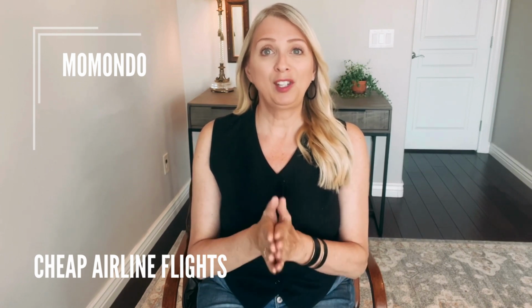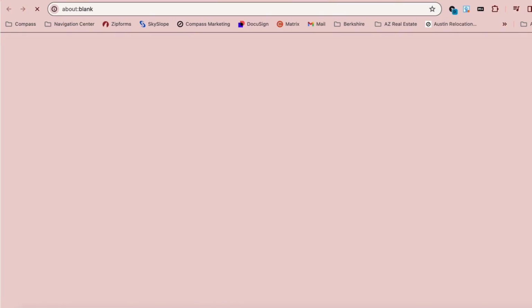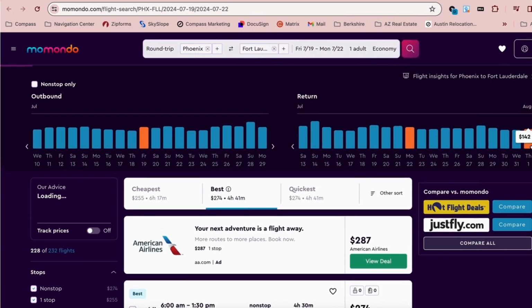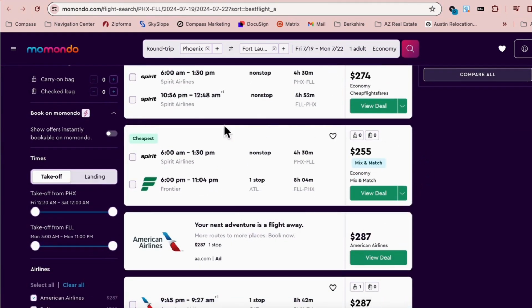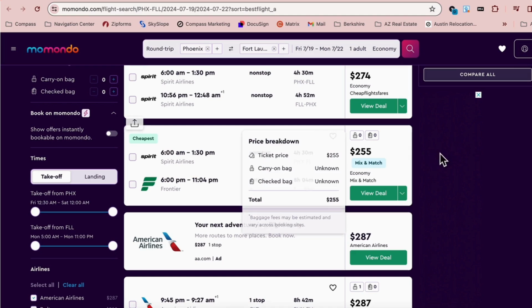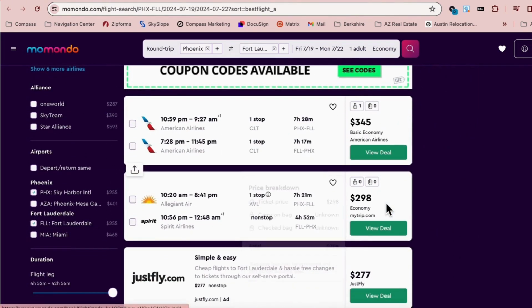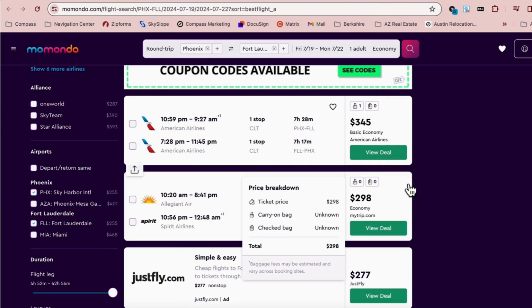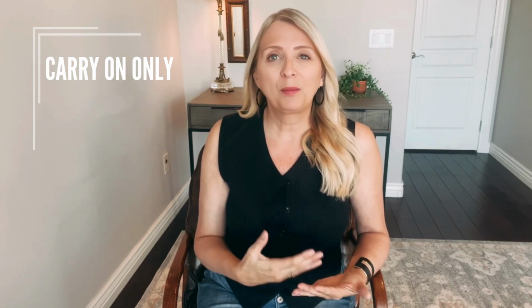Momondo will show you the cheapest way to get to your destination, even if that means putting together flights from 2 different airlines. So be sure to look at the flight details when you see the results. If the flight details show 2 different airlines, you'll have to book the flight separately on each airline. And the first airline is not obligated to get you to your final destination, because the second airline that you're going to jump on is going to get you there. So you do take some risk booking this way, but if your goal is to save money, it may be worth it. Also, you definitely will want to bring carry-on luggage.